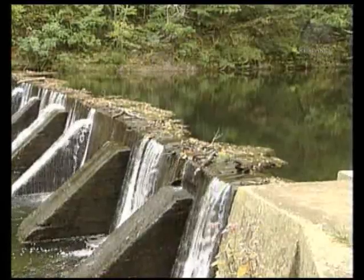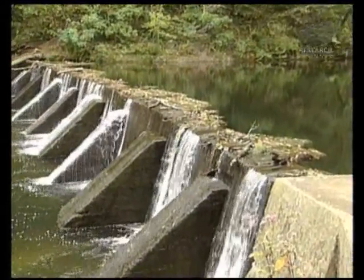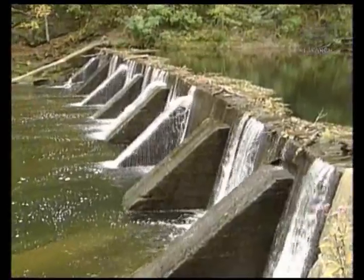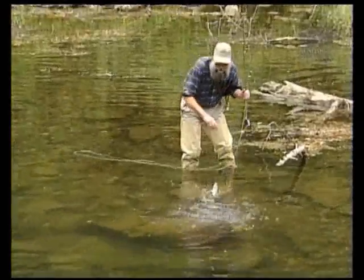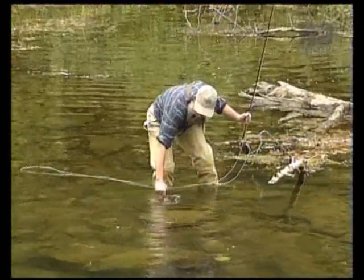The family used the power of the creek to grind grain and saw timber. This footing is all that remains of the mill, dismantled during World War II for its valuable tin. The fishing is good, even better than it used to be.